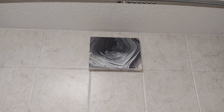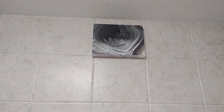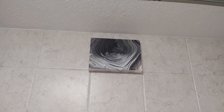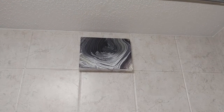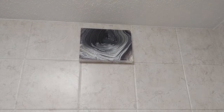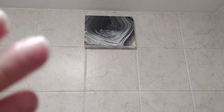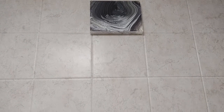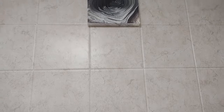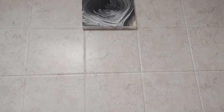So I like how the cells crystallized, and I like the ring pour looks very realistic with the shine on there. So I decided to go ahead and varnish it and hang it up in the shower. I thought it kind of matched because it kind of looks like suds. So yes, I put it in the shower. But it's up high. You can see it's up above the shower head, so it shouldn't get too wet. Just humid wet. So hopefully it'll be okay.